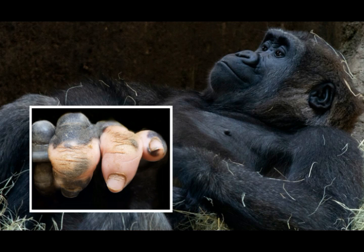All primates have unique fingerprints and toe prints, which are often used for identification purposes. Gorillas, like humans, also have opposable thumbs. Likewise, they have that unique attribute we often take for granted, fingernails, rather than claws, which are used for what else but scratching, scraping, cleaning, and opening things."